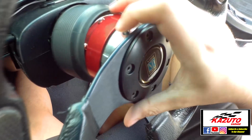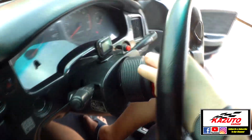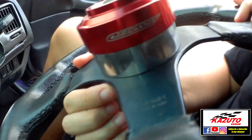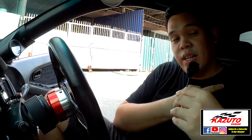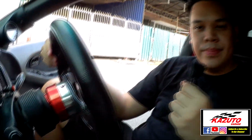Yeah. All right. And what quick release are you running? I think, if I'm not mistaken, this is Aerospeed. Yeah, it's Aerospeed. Okay, good. I only mainly use it when I install my full buckets, because on these seats it's pretty easy to come out. But in a full bucket seat, it's very tight, so it's handy to be able to take out your steering wheel. Okay, cool.